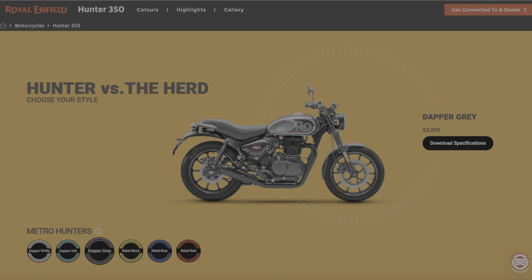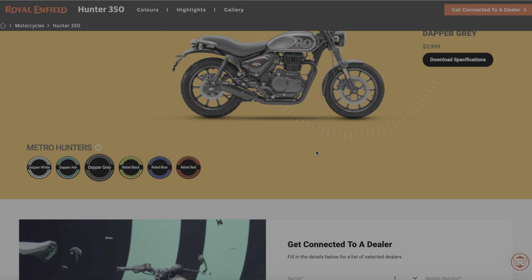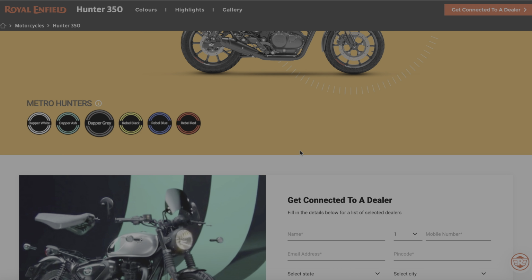You can hear my dog in the background. I like this color the best, the Dapper Gray. I think it looks really sharp with this black side cover. And here's the ones that go for a little bit more: the Rebel Black, the Rebel Blue, and the Rebel Red. Those ones are kind of neat as well. They just have a little pop of Royal Enfield on them. But I think this was the one I'd get, the Dapper Gray.